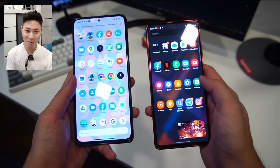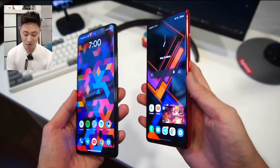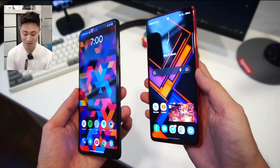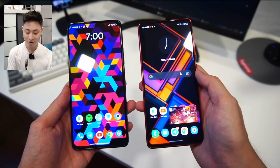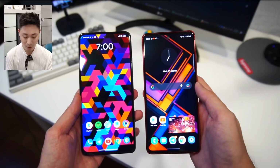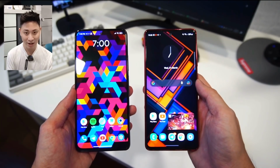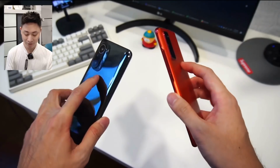There's nothing much to complain about here really. The viewing angles are all really good. Contrast levels, saturation levels, even the viewing angles, like I mentioned, are really nice. You can go all the way to the sides and still see the images very clearly and sharp. So thumbs up to that. But just bear in mind that the Poco's display is a slight bit larger compared to the Samsung S20 FE. Now let's talk about power.